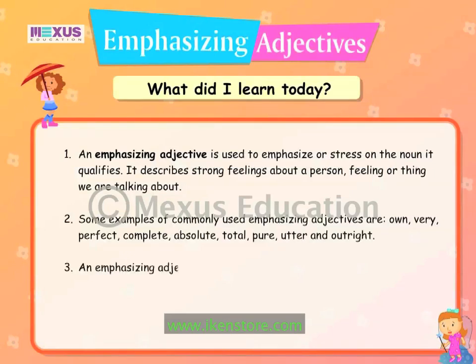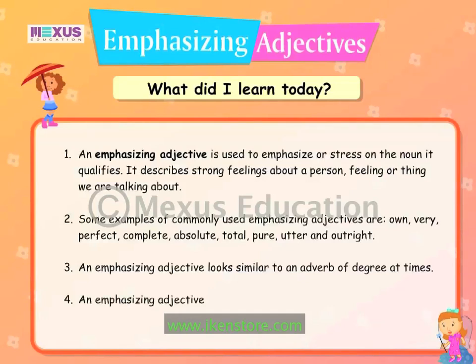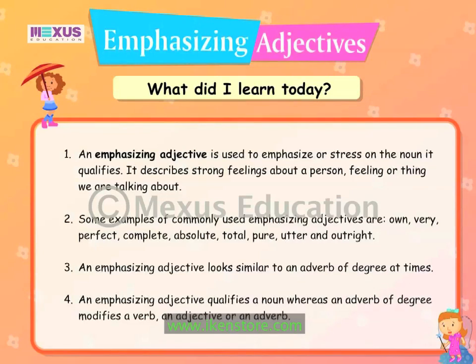An emphasizing adjective looks similar to an adverb of degree at times. An emphasizing adjective qualifies a noun, whereas an adverb of degree modifies a verb, an adjective, or an adverb.